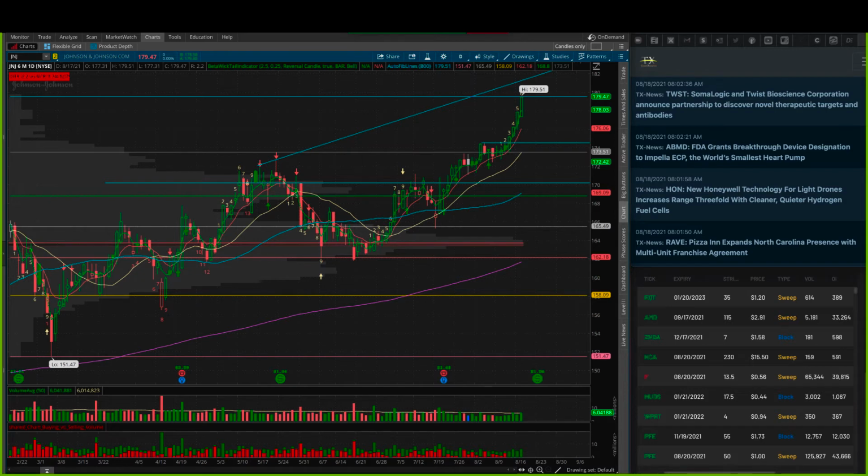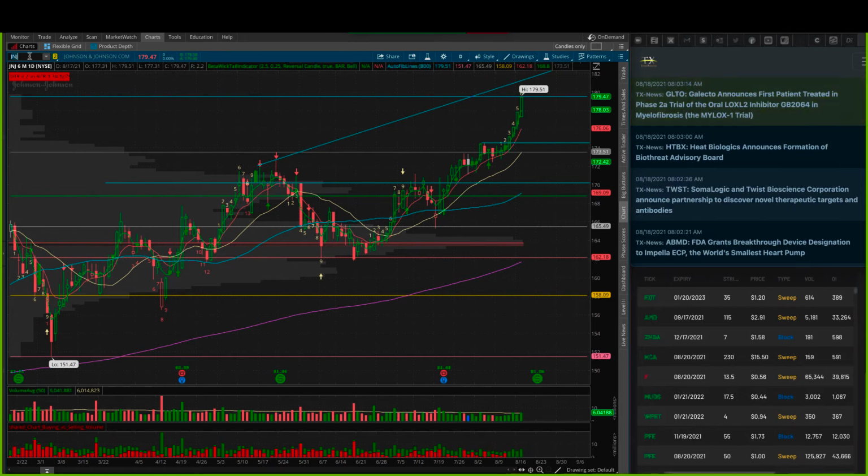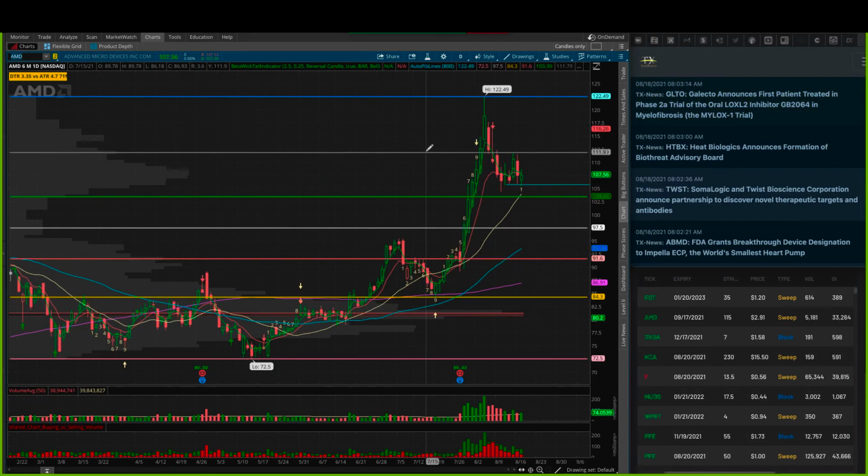It went through that yesterday, sat on top of it this morning and pushed red a little bit, and now is sitting even at 179.47 from yesterday. I was looking for a little bit of red, then a push through the high of that, 179.51. That is the look that I am watching for here. So keep an eye on J&J. I like the 175s.